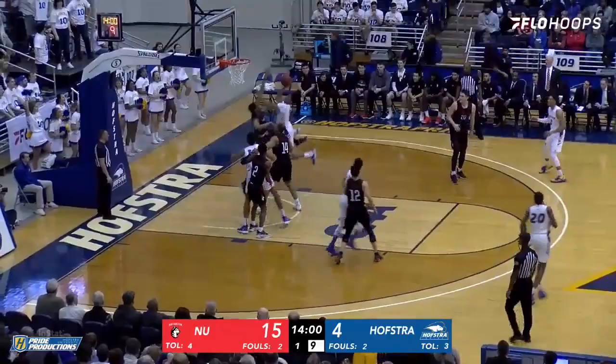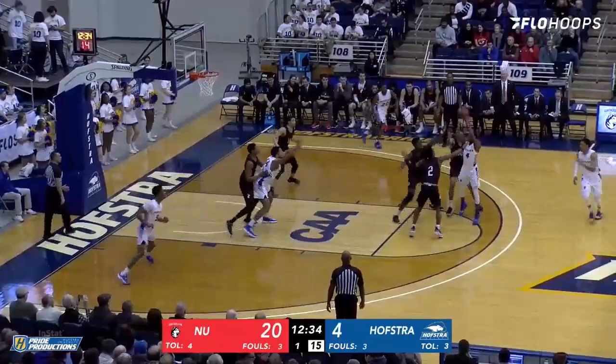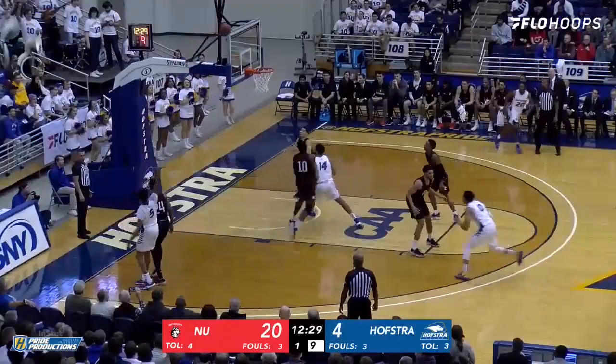Bowie pump fakes, gets him going up. Pemberton now has it on the close side. He pump fakes, gets Walters jumping, now goes up with the contested shot. Cannot get it, but should have come so far.